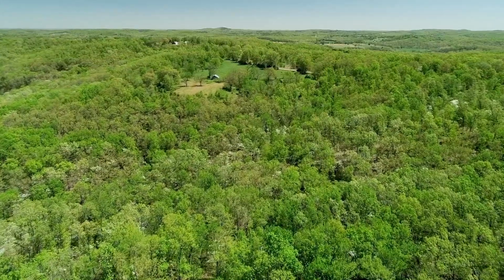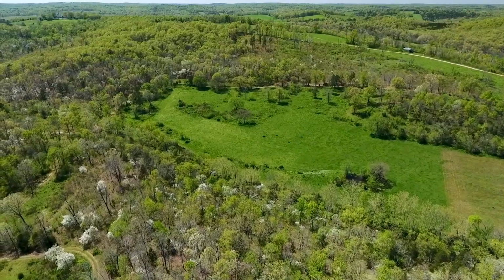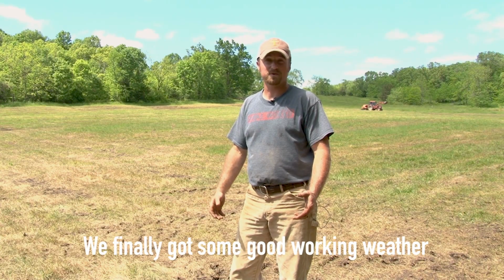If you're an outdoorsman, you know that weather's part of it. So we looked at DeerCast a lot to figure out when we could plant, when the weather was going to be dry enough, when the rains were coming, because once Mother Nature shuts that spigot off, she dries up for a while. We finally got some good working weather.